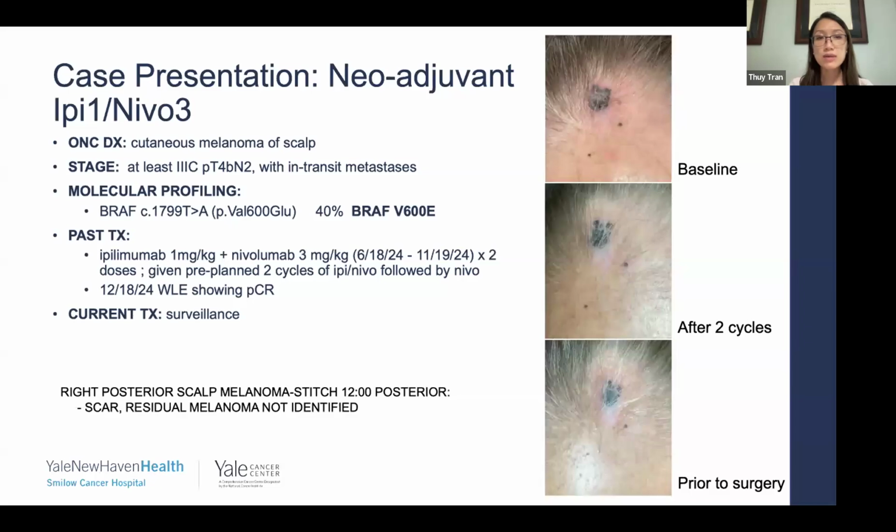So he received 2 cycles of IPI-1 NIVO3. And then given his fantastic clinical response, and as you can see, after 2 cycles, that lesion really flattened out. It was not nodular any longer. He actually opted to delay surgery a little bit. And so we gave him additional doses of nivolumab. And eventually, when he decided he was ready for surgery, because he didn't want any downtime from any post-op healing given his work schedule, it showed a pathologic complete response. And so further immunotherapy was stopped, and he's been monitored with just surveillance, continues to be NAD on clinical exam and restaging scans.